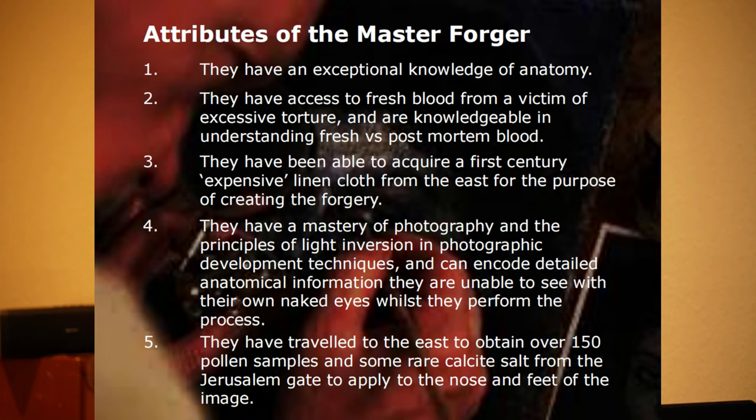So we have a master forger at work. Let's find out his attributes. Right, so this person in the 14th century is an expert in anatomy. They've got access to fresh blood from a victim of excessive torture, and they're knowledgeable in understanding fresh versus post-mortem blood. A pathologist can tell us when we look at the shroud, there's fresh blood, pre-mortem, and there's also post-mortem blood. They've been able to acquire a first century expensive linen cloth for the purpose of recreating the forgery.